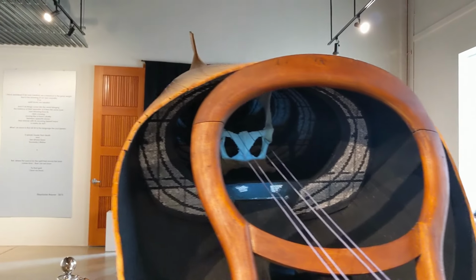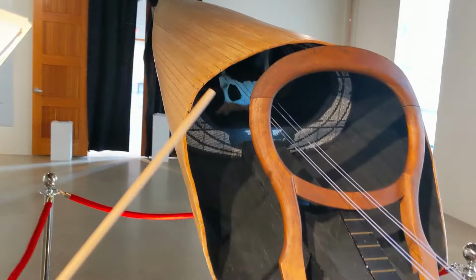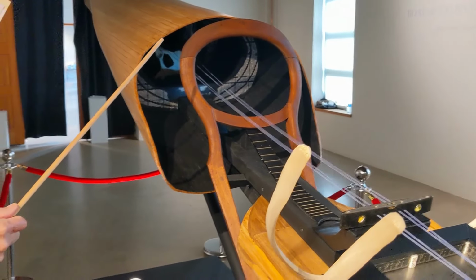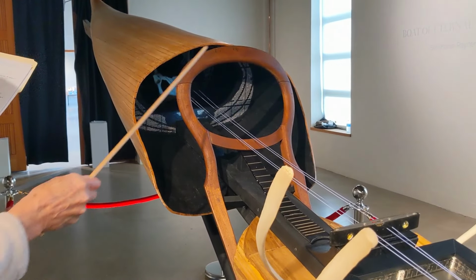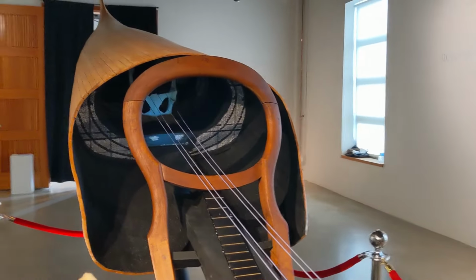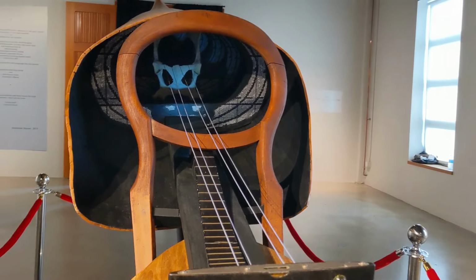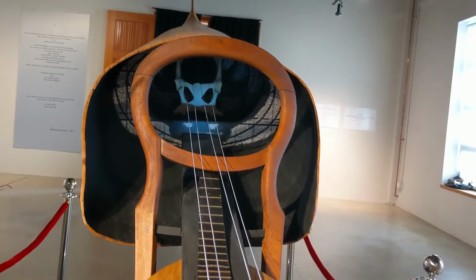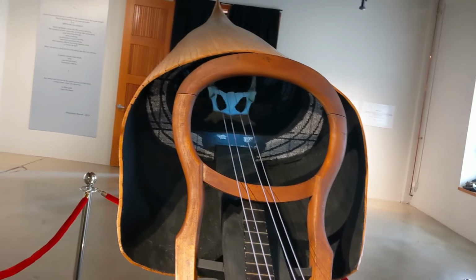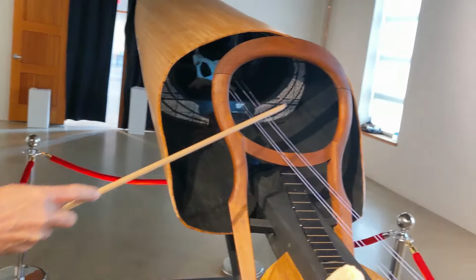Next is what Stephanie calls the mandorla, or vesica piscis, which is two intersecting circles. And this symbolizes the interface between the spiritual and the physical worlds. It can also symbolically represent femininity or fertility.